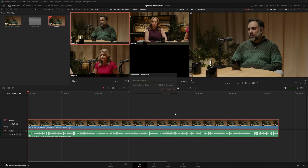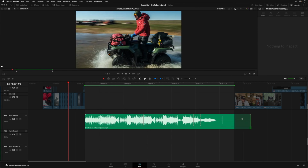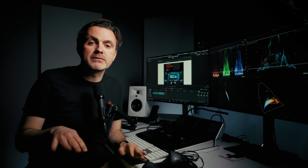For working with music, they've added an AI beat detector to help you snap cuts to the beat. They've also added an AI music editor. Now this is something we've had in Premiere Pro for a long time, and people have been screaming for it. You can either type in the duration you want, or you can just grab the end of the track and make it longer or shorter. They also give you multiple options to choose from. All the demos I saw worked really well, but they do make a point of saying this works best with beat-driven music, so it'll be interesting to see what happens if you try it with something more ambient.